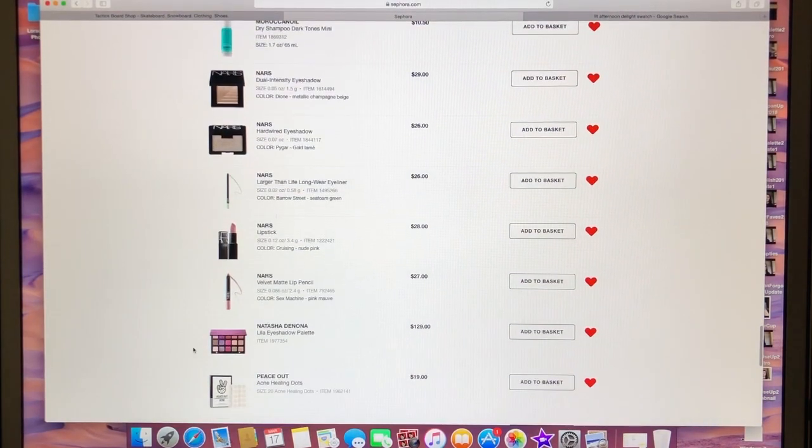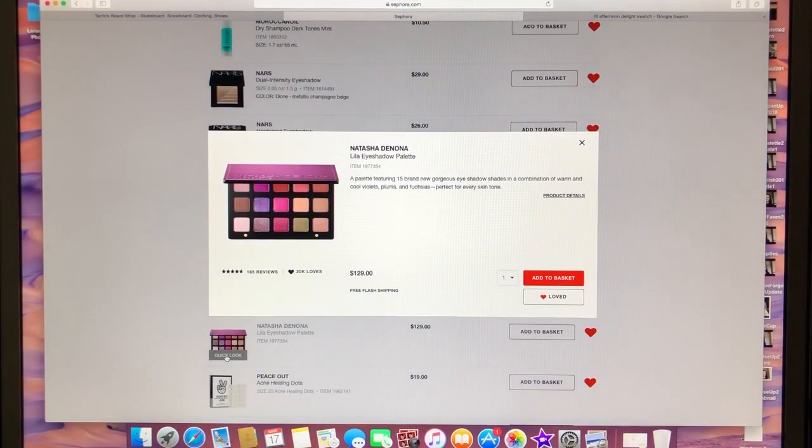Natasha Denona. This is the Lila eyeshadow palette. These suckers are so insanely expensive. I've never purchased any of the Natasha Denona products. This is $129 full retail price. I think even if you're buying it during the fall 20% off sale, you're still paying $100 on this product.